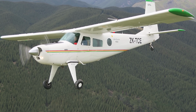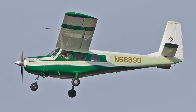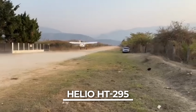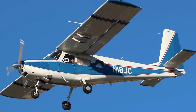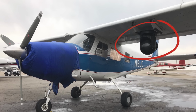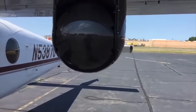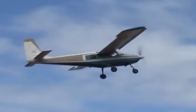Over the years, the Helio Courier has gone through several different variants, each tailored for specific uses. One of the more interesting ones was the tri-gear version, which was designed for urban environments. This version was widely adopted by police departments, who used it for surveillance. A large camera mounted under the wing allowed police to monitor wide areas from the air, and the Courier's ability to fly slow and loiter over a scene for long periods made it an ideal platform for aerial observation.